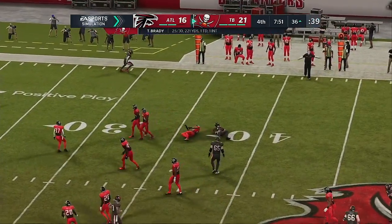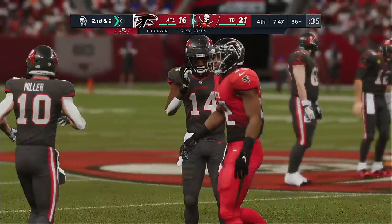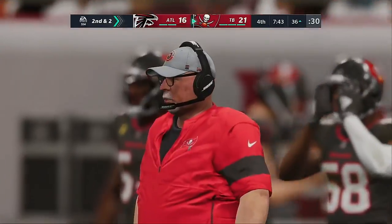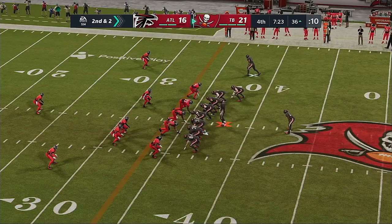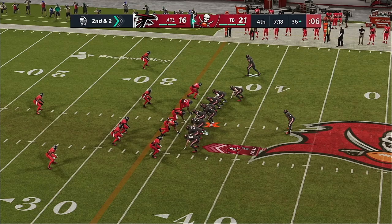Looking for Godwin, and he's got him, complete. And the result here, a pickup of 8. Leaves him with 2 to go on 2nd down. Brings up 2nd and 2 at the 36-yard line. More muscle up front for this 2nd and 2. They've got 3 tight ends out there.